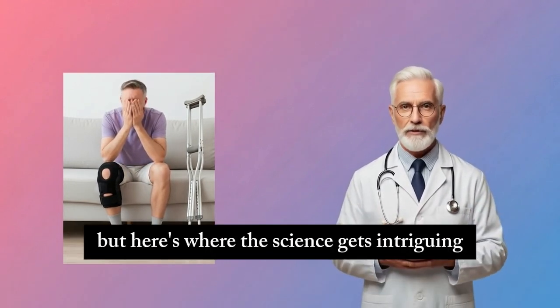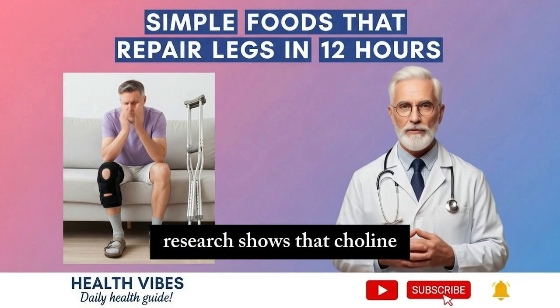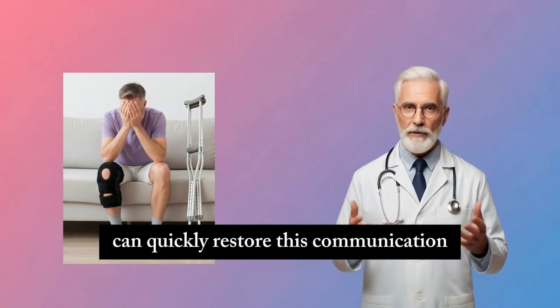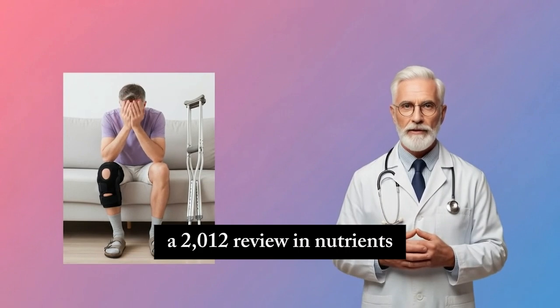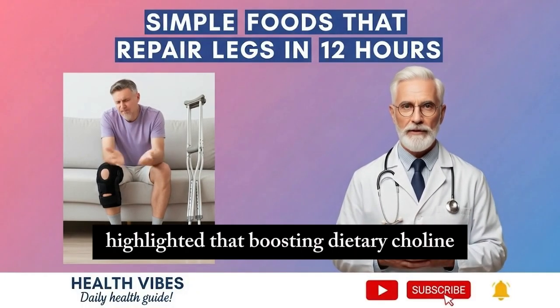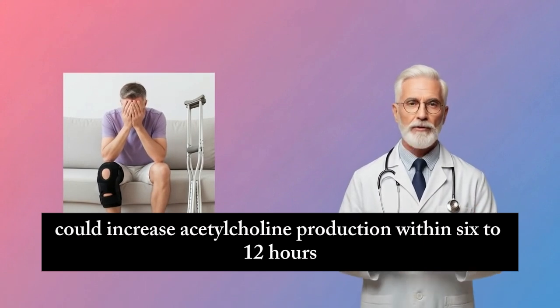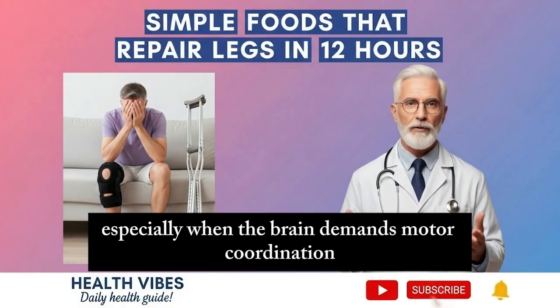But here's where the science gets intriguing. Research shows that choline, the precursor to acetylcholine, can quickly restore this communication. A 2012 review in Nutrients highlighted that boosting dietary choline could increase acetylcholine production within 6 to 12 hours, especially when the brain demands motor coordination.